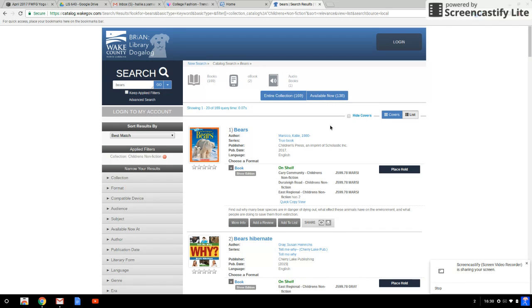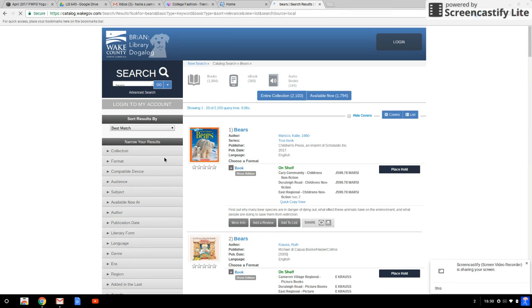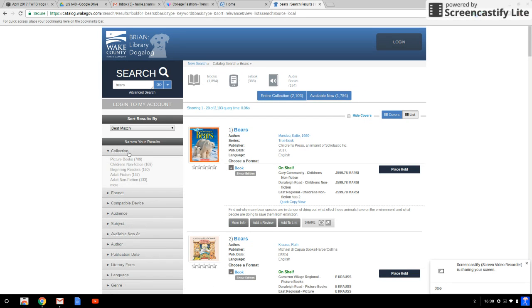Now, if you're an adult and you accidentally clicked children's nonfiction, you actually want adult nonfiction, I don't feel like this red minus button over here is very clear to the user that it will get rid of this applied filter. It just doesn't really look like a button that you can click, which I don't like. But let's narrow it down to adult nonfiction.